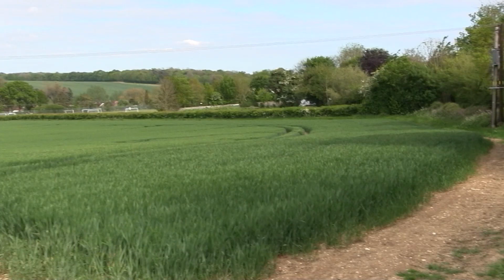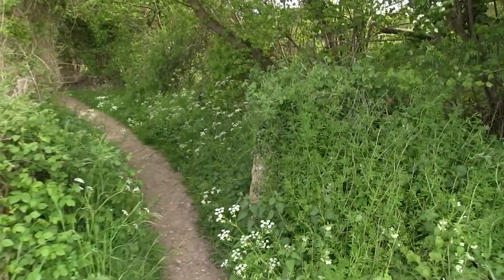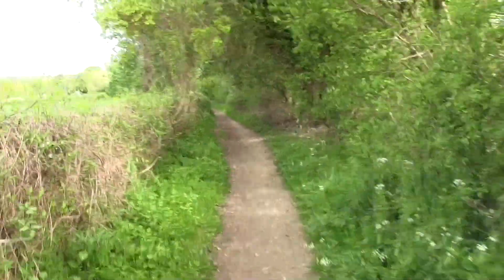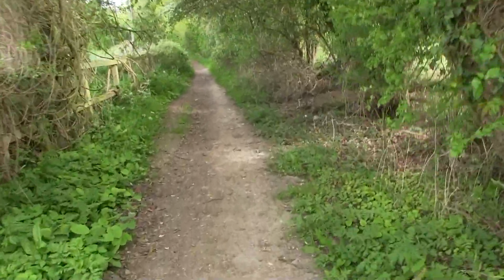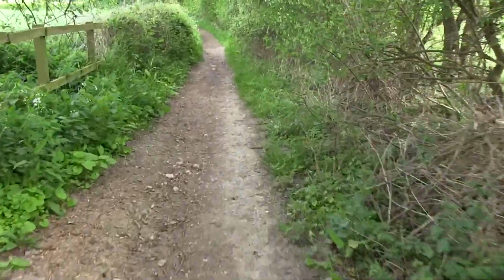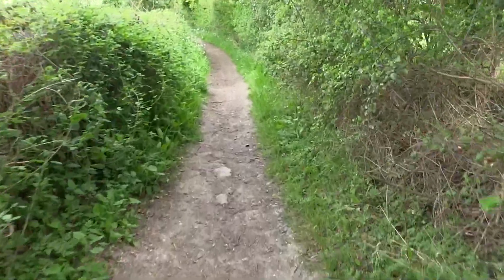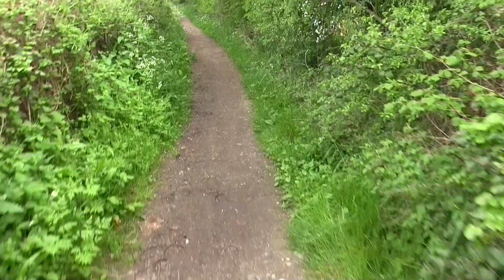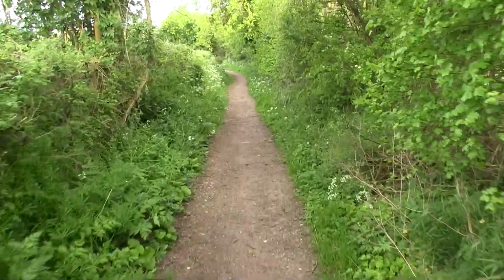Right, let's continue the walk down here. It becomes a road fairly soon. Oh, this is lovely, isn't it? A tree tunnel. Almost. I could love to move to. What about getting to Ravenglass from here? Everywhere you think, don't you?